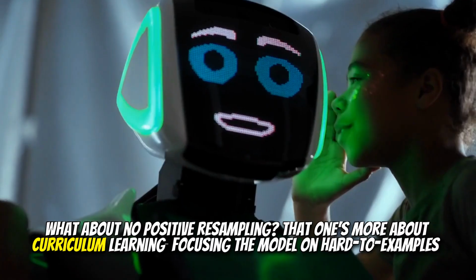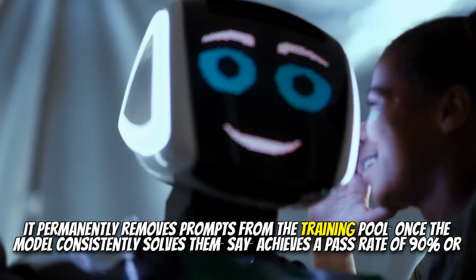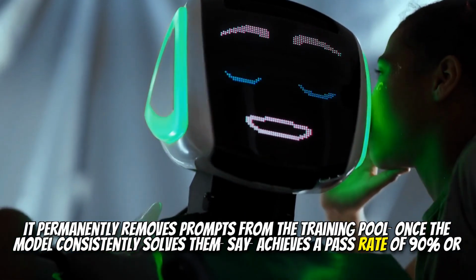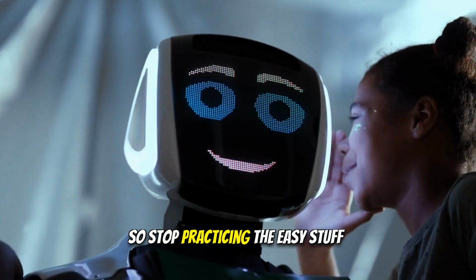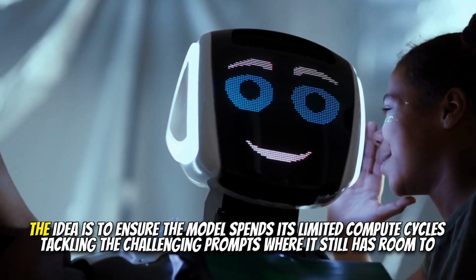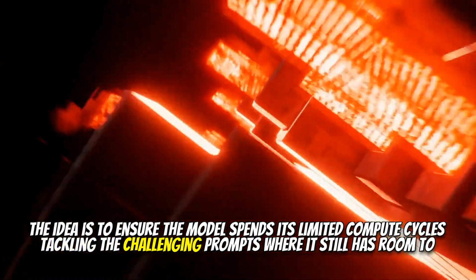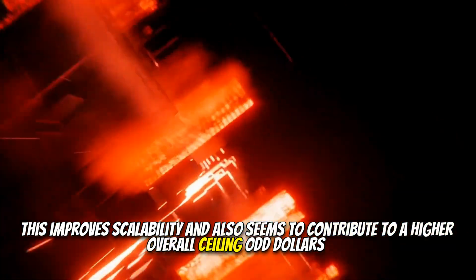That one's more about curriculum learning, focusing the model on harder examples. It permanently removes prompts from the training pool once the model consistently solves them, say, achieves a pass rate of 90% or higher on that specific prompt over time. So stop practicing the easy stuff. Precisely. The idea is to ensure the model spends its limited compute cycles tackling the challenging prompts where it still has room to improve. This improves scalability and also seemed to contribute to a higher overall ceiling of A.